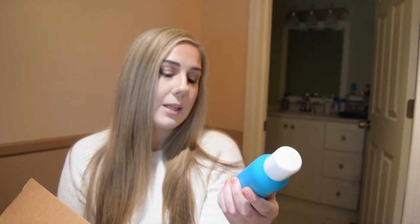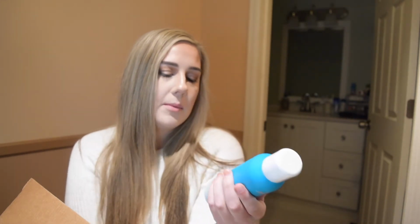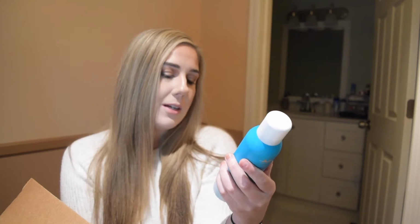I just got a dry shampoo. This is the Moroccanoil dry shampoo for light tones. It says it's soft, silky feel and enhances blonde tones. Since I actually just revamped my blonde, hopefully this helps keep it bright as well as doing what I need a dry shampoo to do.